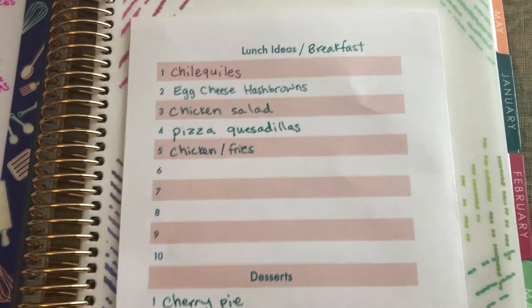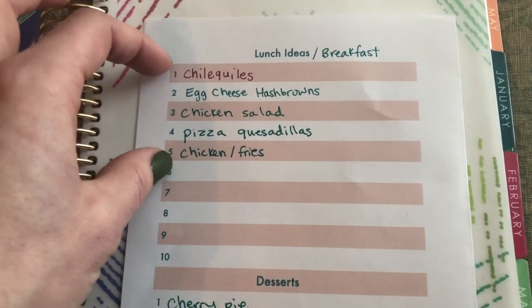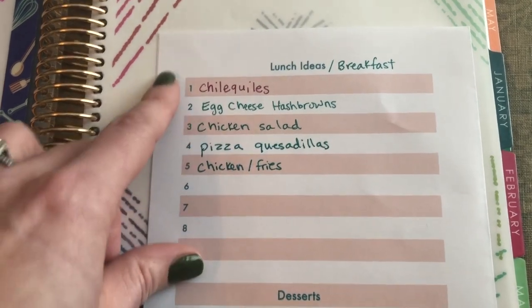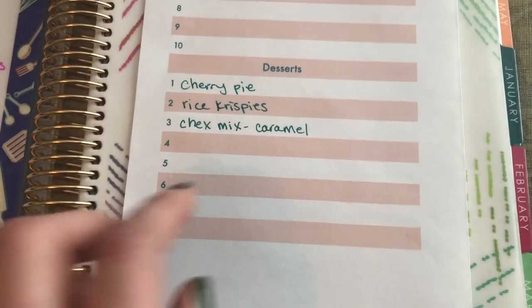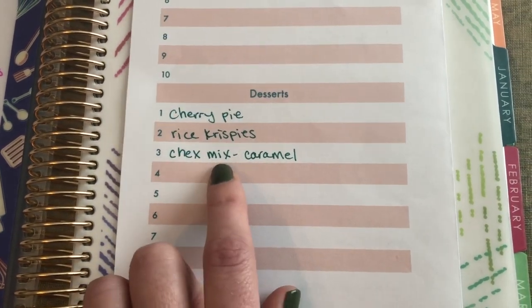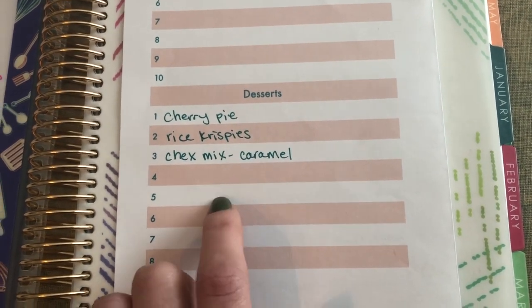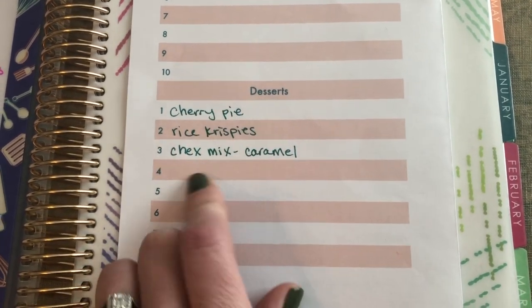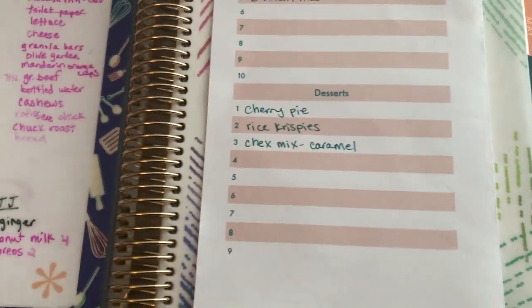I don't do a whole ton of planning because we do a lot of packing the lunches for the girls and stuff, so this is mostly like weekend stuff we would have on the weekends. And then this is the stuff that I have so far, which I might add to that, but I always have stuff to make chocolate chip cookies or a cake or something like that. So these are just some of the things that I thought maybe we would keep around for dessert.